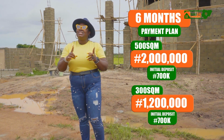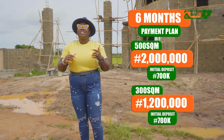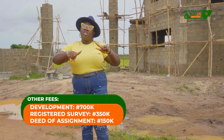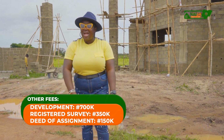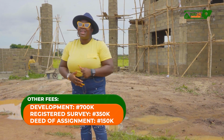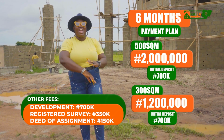Now, these prices are not all inclusive. The developmental fee, survey and deed of assignment are not included in the 2 million naira per plot. The details for the developmental fee and the other fees are scrolling right now on your screen. Now, this is also a buy and get instant allocation. What do I mean by that? If you finish paying all of your payment, including your developmental fee, you get your allocation instantly.